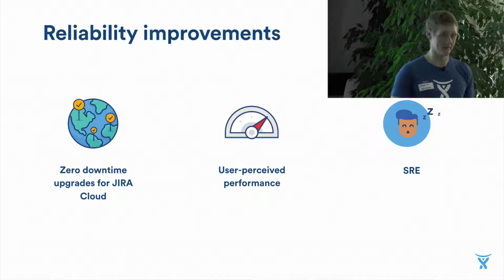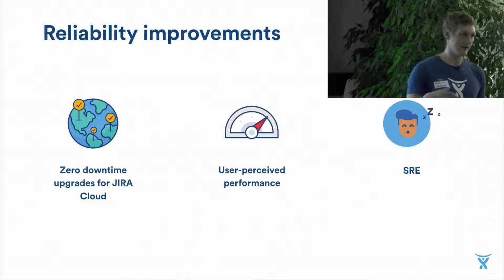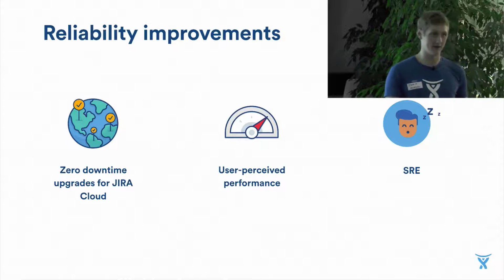And the last thing we worked on was performance, which is really user perceived performance. It's easy to measure your performance in terms of database response time or application speed on the back end, or even your page weight or your download times, this latency kind of thing. But really, none of that has a direct correlation to the feedback that we were receiving from our customers. Our customers don't care about any of those metrics. They just care whether or not JIRA feels fast.